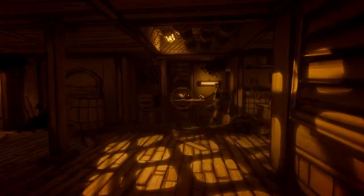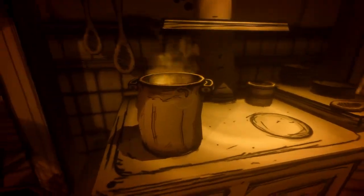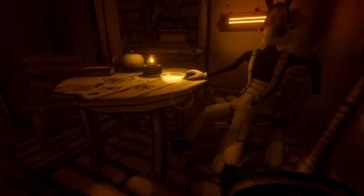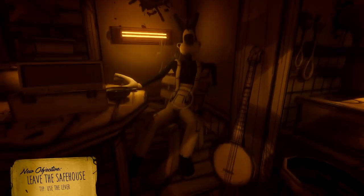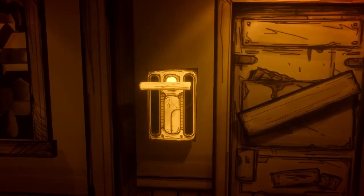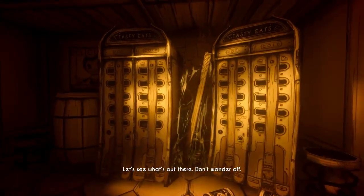Oh. Wait, those were the other two I got before I went to the lever thing, talking to Boris right there. Should I put it right? Okay, I guess I can just give it to Boris right here. Here you go. Oh. There it is. Thank you, Boris, I think. See what's out there. Don't wander off.